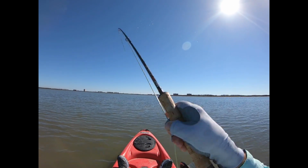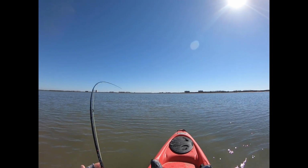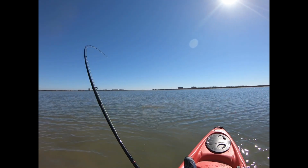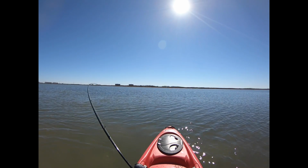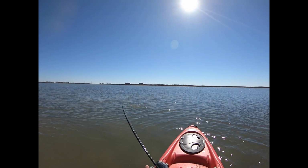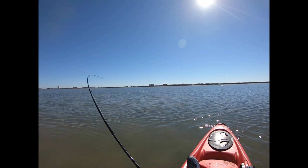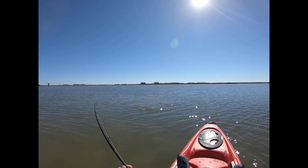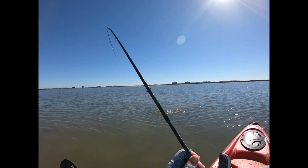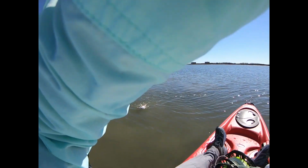Oh, right there, that is a nice trout. Oh my gosh, or is it a red? I think it's a trout. I think that's a monster trout. Oh no, I saw the spot on the tail. That's a red. He's just a baby though. Shoot, how nice is that? Oh, that is so cool. Man, he went after it too. Yeah, he's just a rat. Not fighting very hard either.